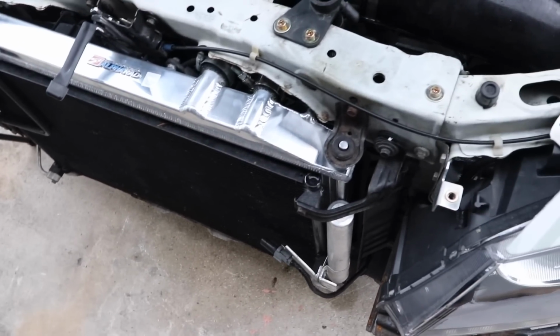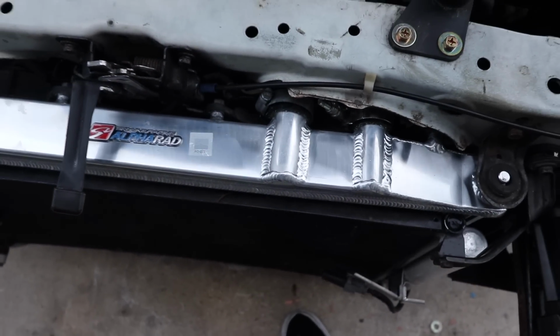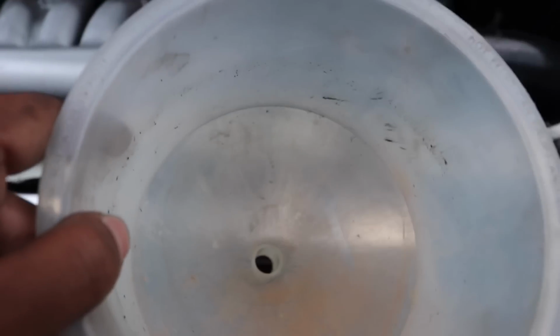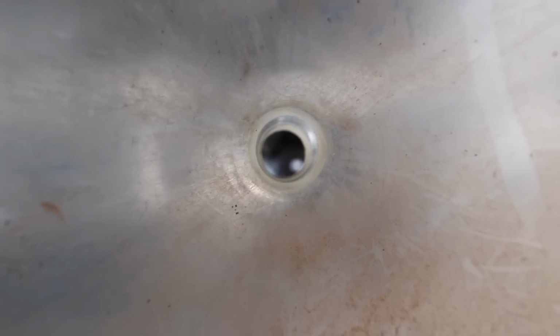Radiator is installed, fairly quick process. This will probably take you 15 to 20 minutes, maybe less, who knows. Now it is time to bleed the coolant. The coolant, man, we gotta bleed the coolant. We got to bleed the coolant.